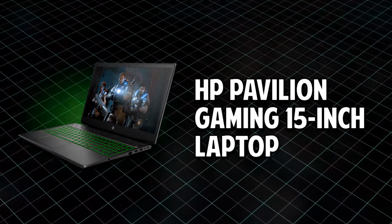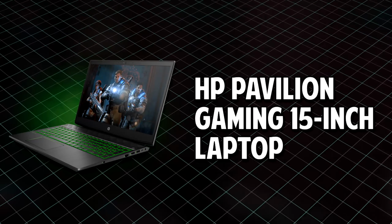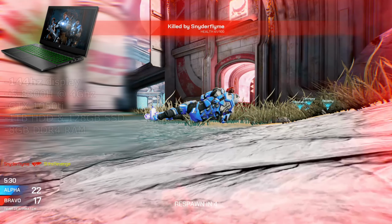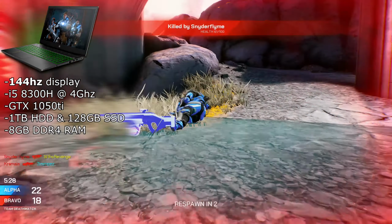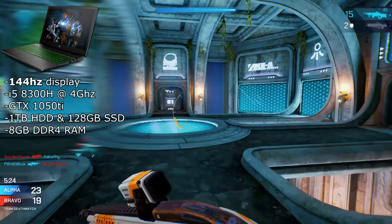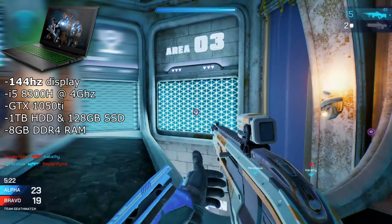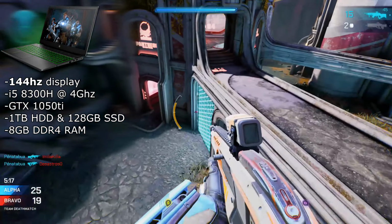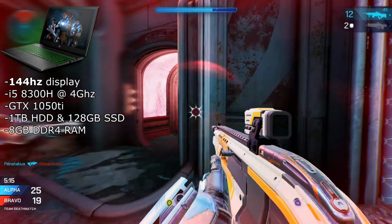Finally, we have the HP Pavilion Gaming 15-inch laptop. This laptop is definitely the outlier of this list. The screen is a 144Hz IPS 1080p display, which is already a huge pro, has an i5-8300H paired with the GTX 1050 Ti, has 8GB of RAM, and for storage has a 1TB hard drive and a 128GB SSD.